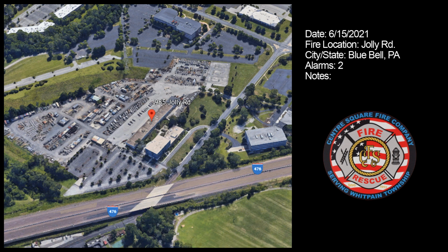QRS 62, assist 33, fast team. Hankles and McCoy, 985 Jolly Road, box 4658. Ladder 62, assist 33 on the working fire dispatch, the fast team. Hankles and McCoy, 985 Jolly Road, between Union Meeting Road and Arch Street, Whitpain, units operate fire region 6.